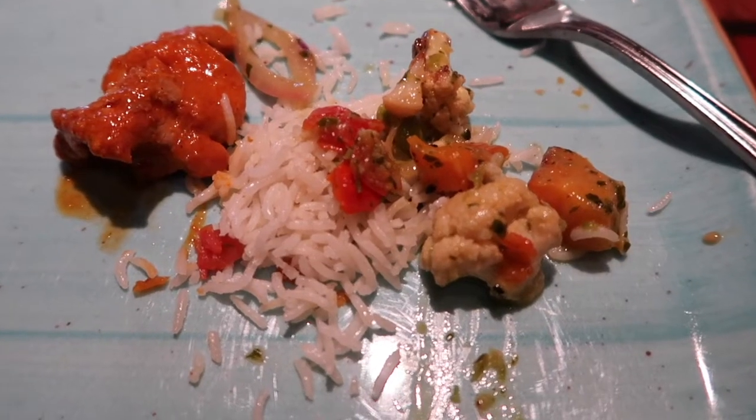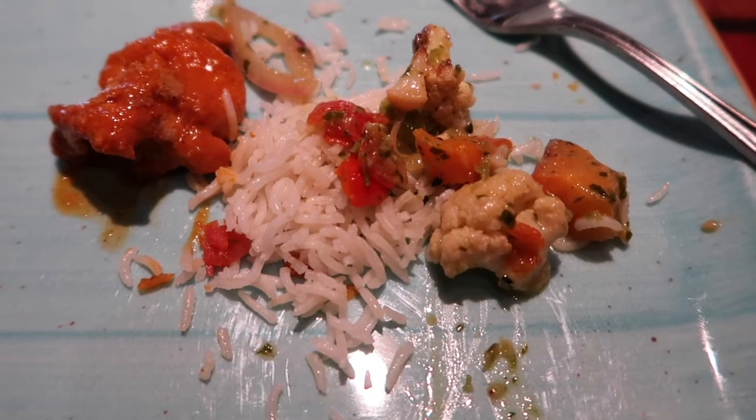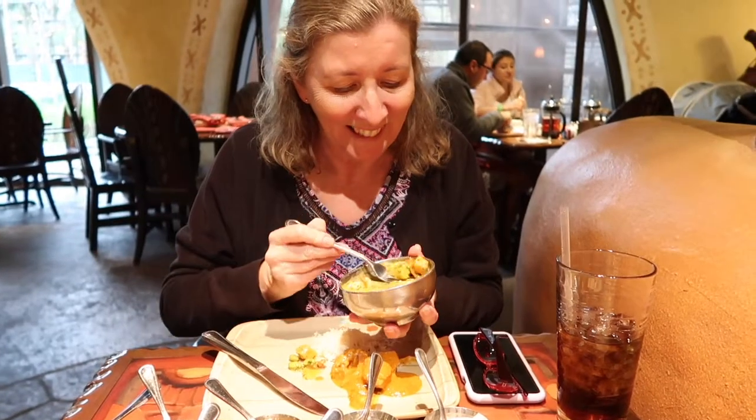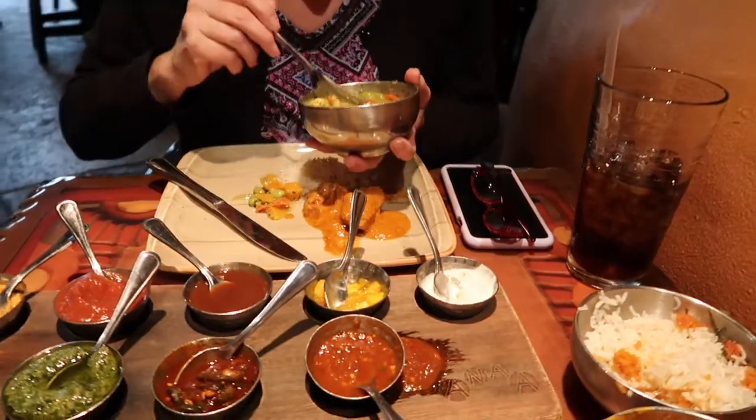So I've just arranged my food. I've got my butter chicken, and I've got my rice and my vegetables, and I'm ready to enjoy it. Mum is also arranging her food, probably in a more artistic manner than I have. Yeah, it already looks better. You can tell she's on it. She knows what she's doing.